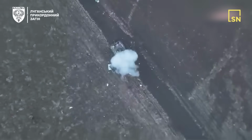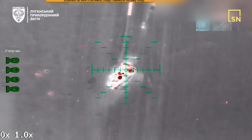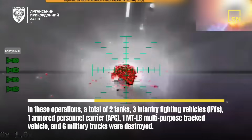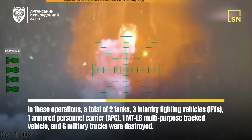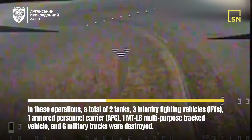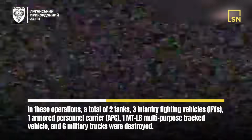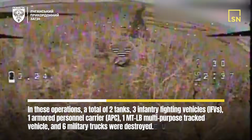The Phoenix unit has been actively engaging enemy forces in the Kupiansk direction since early February, successfully carrying out a series of drone strikes against Russian military assets. In these operations, a total of 2 tanks, 3 infantry fighting vehicles, 1 armored personnel carrier, 1 MTLB multi-purpose tracked vehicle, and 6 military trucks were destroyed.